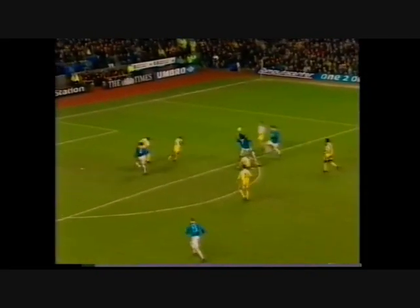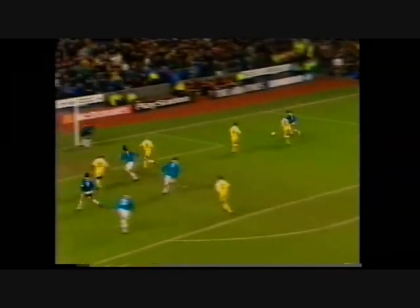Barmby. Here's Madar, not quite for Ferguson. Allen. Grant. Good movement by Barmby, and the cross as well. Madar! Blocked on the line. Gary Speed puts it away. Everton have hit back straight away.